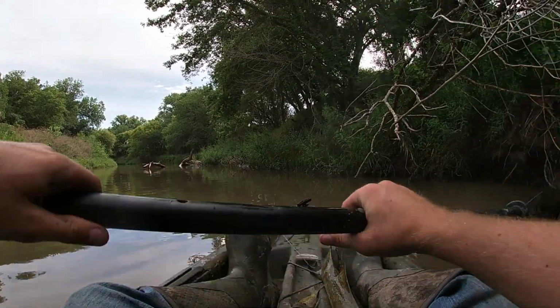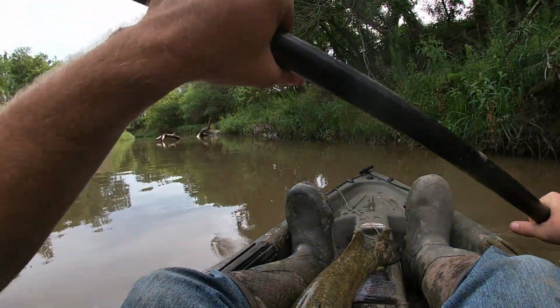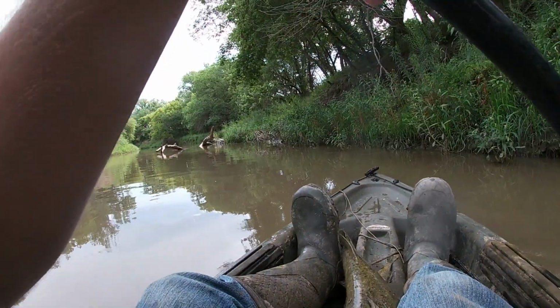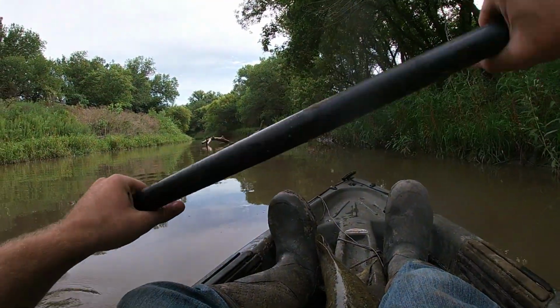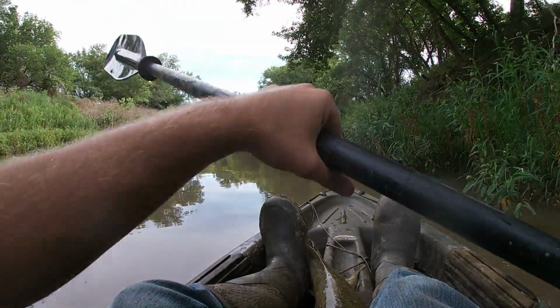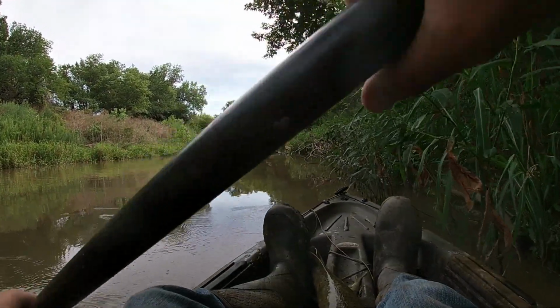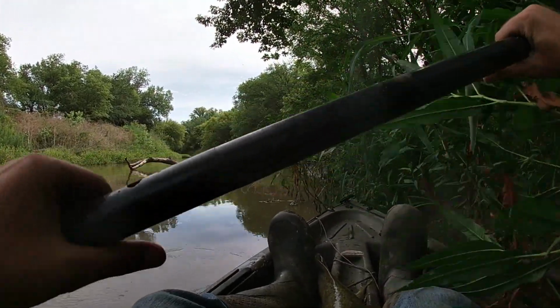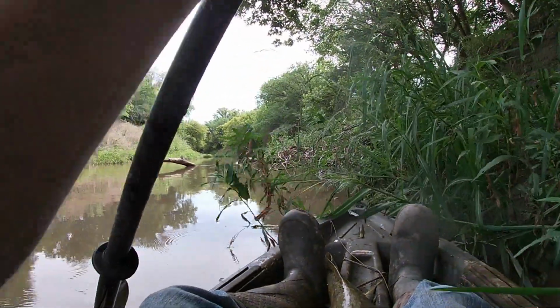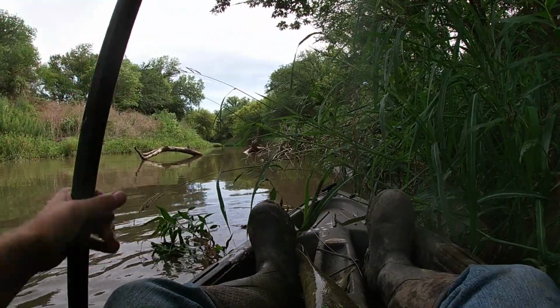And try to get over. Oh my goodness. Try to get over to a flat bank that I can get up on with the flooded water level, the banks are difficult. It can be difficult to find one that will work to get up on. I might be able to do it here.